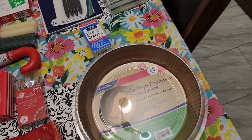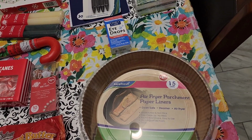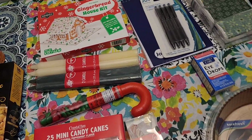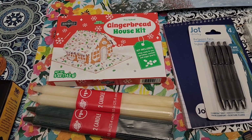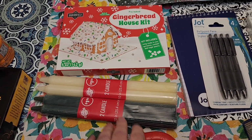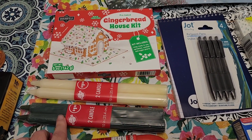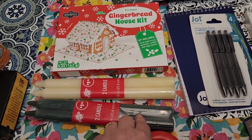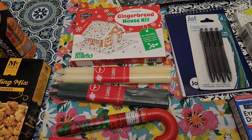Air fryer parchment paper liners. Then a gingerbread house kit, 2 sets of candles, dark green and cream. They have like a ribbed, really nice look.